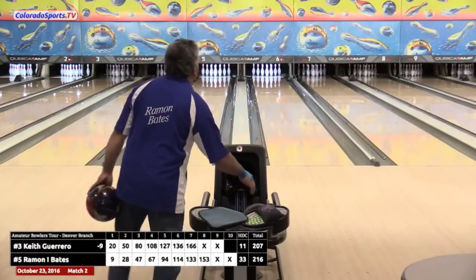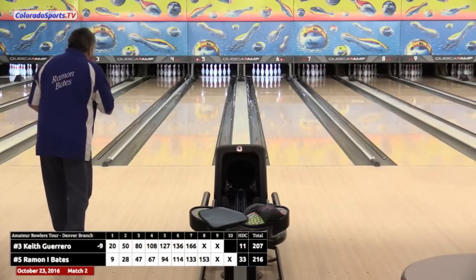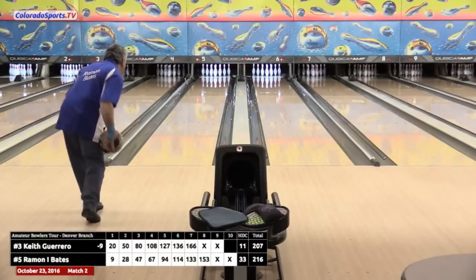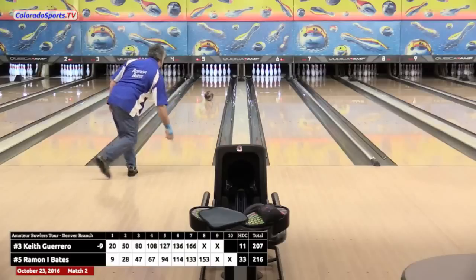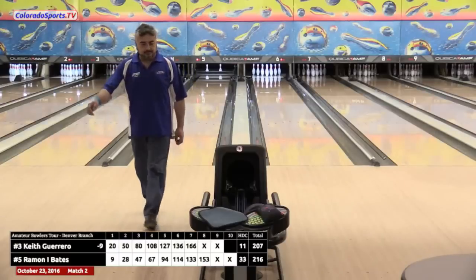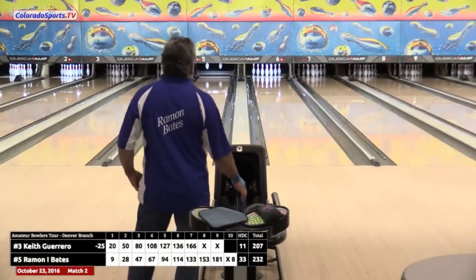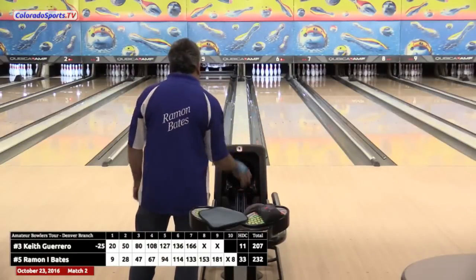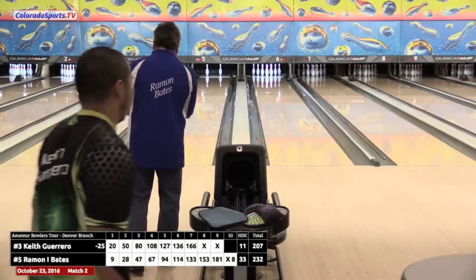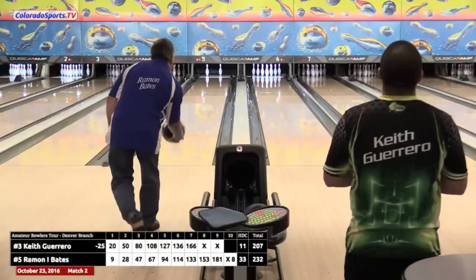The loser of this match is going to take home $353. John Eklund didn't warm up once. Well, let's sit. 4-9. Best case, if he gets one, he's going to shoot deuce scratch for 233. Not enough. Pretty much Keith can just get a count on his first ball, and he should be okay.